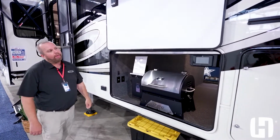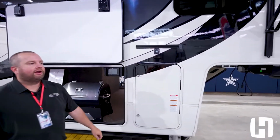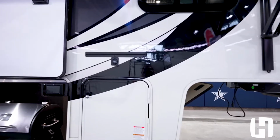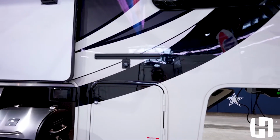For all of our Landmark buyers, one of the things that we make unique too is we give everyone a custom backlit welcome sign, which is a pretty cool little feature. Nice personal item that we make for every single one of our Landmark buyers.